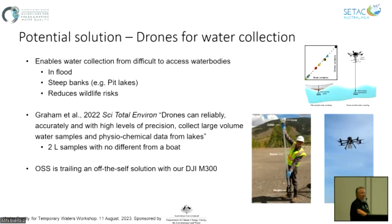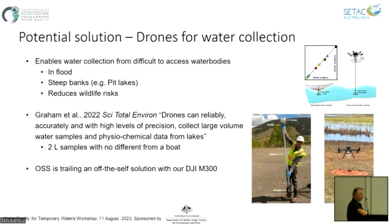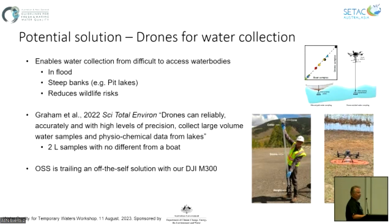You know, mine pits, how hard is it to get into a mine pit? So I reckon they're using it a lot for that sort of stuff. And there's some great pictures and video. They've got a very fancy system, whereas what we have is off the shelf. We're going to test it. We'll do side by sides, but they got some great data. Like, how straight is that correlation between boat samples and their system? So they got two little samples. That's good for us. So we're trialing it and we think it's got more than just potential. I've got no doubt this is going to work for us.